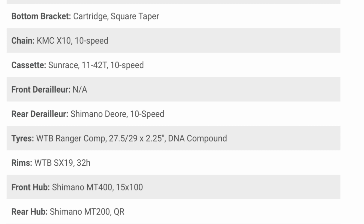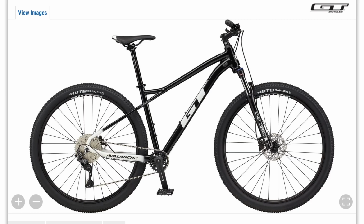Now you'll notice we've seen a lot of 9-speeds that are 11 to 42 and even 11 to 46. This 10-speed, the extra gear is really going to put all the gears a little bit closer together, which to me, I think might actually annoy me a little bit. To some people, especially people doing cross-country, where getting your cadence just right, depending on what type of hill you're climbing, is important, I think you would actually appreciate the 10-speed with this 11 to 42 tooth.